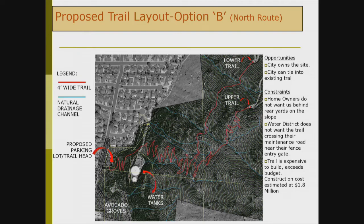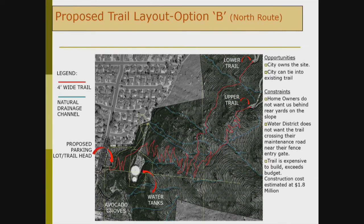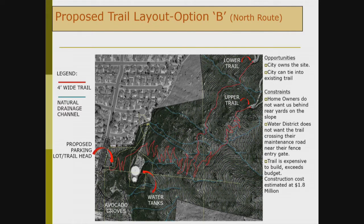We also met with the water district, and they are not in favor of bringing a trail in close proximity to the gates and fencing that surrounds the reservoir. So we have two stakeholders here that have expressed that this is something that would force them to not support the project.